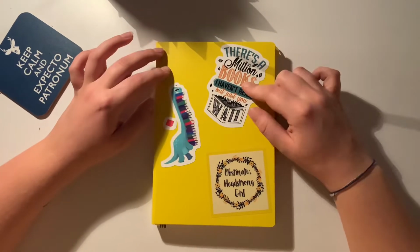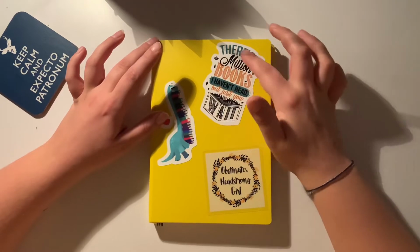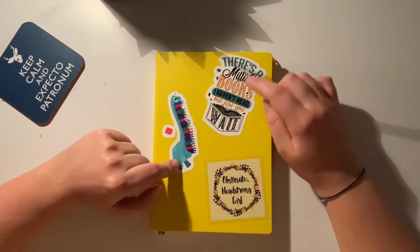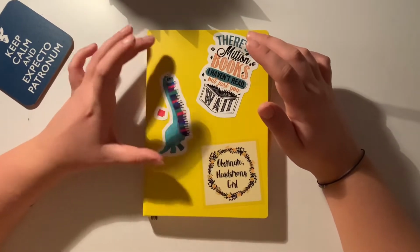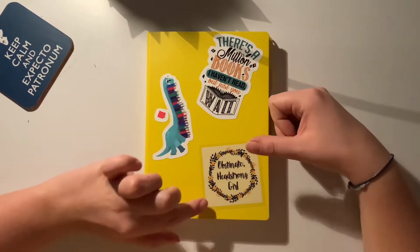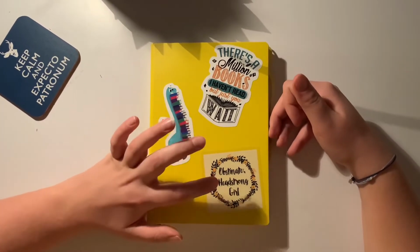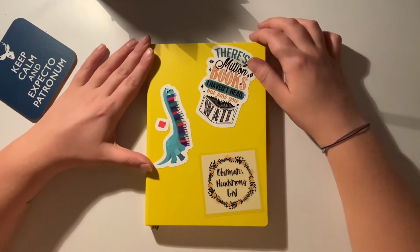So I decorated it with three stickers, again from Redbubble. This one is inspired by a quote from Hamilton: "There's a million books I haven't read, but just you wait." We also have a dinosaur with books, because I love both books and dinosaurs, so I was pretty sure that I was going to have a dinosaur on my reading journal. And here we have a quote from Pride and Prejudice, which is one of my favorite books, and it also matches the color, so I really like it. It looks really nice.